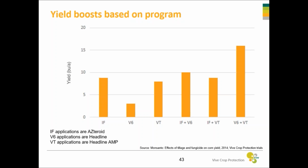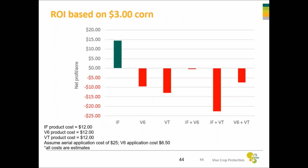Giving your plants the best start right from planting will enable them to better fight off pathogens later. You can then wait and determine if you will need to use the later V6 or VT application. Even though these yields look high for that V6 and VT, and it might tempt you to do that, it doesn't mean it will always pay off.